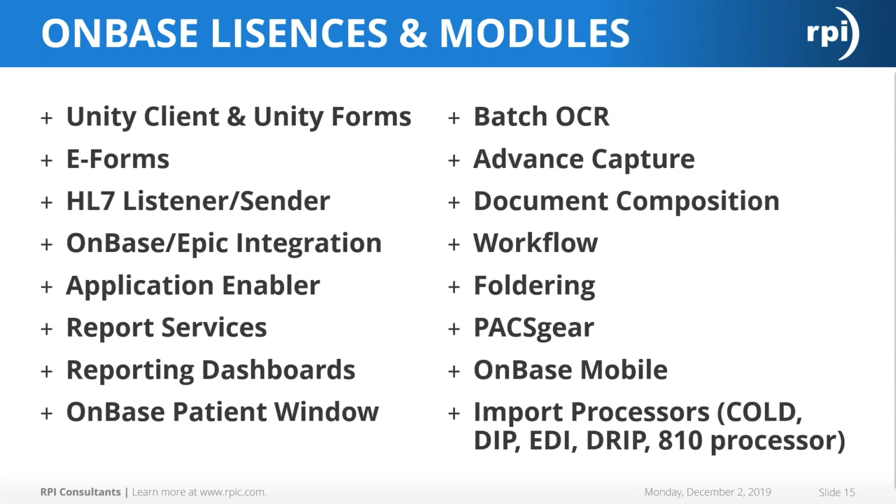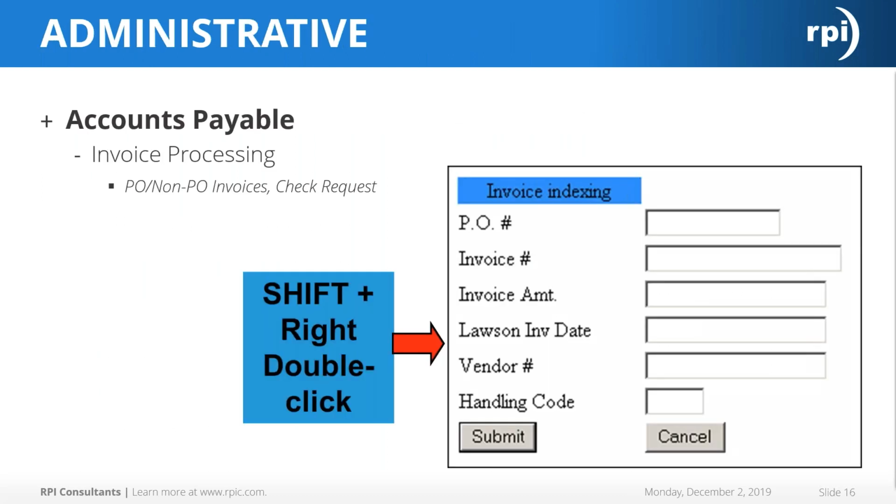Some of the licenses that they currently own, they have more than this, but just calling out some of the important ones would be the Unity Client and Unity Forms, eForms, HL7 Listener and Sender, OnBase and Epic integration, Application Enabler, Report Services, Reporting Dashboards, the OnBase Patient Window, Batch OCR, Advanced Capture, Document Composition, Workflow, Foldering, PackSkewer, even though we're not really going to go into that one much today, but they are licensed for it, OnBase Mobile, and then some import processes like COLD, DIP, EDI, DRIP, and the 810 processor.